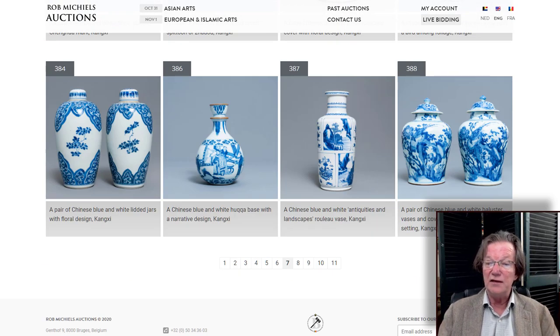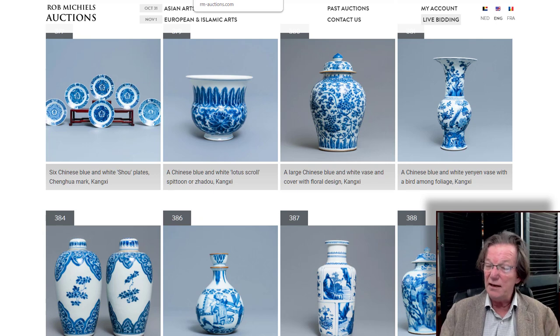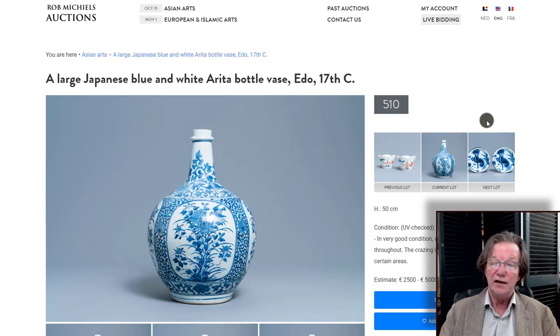And it'll be interesting to see how it all does. But these are some good pieces. So if you like blue and white and you like late Ming to mid-Qing blue and white, this is a sale you really want to check out.